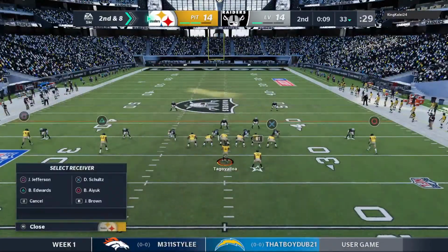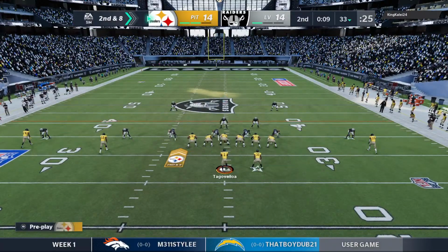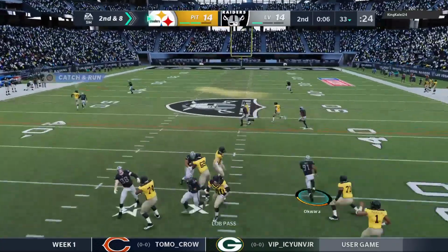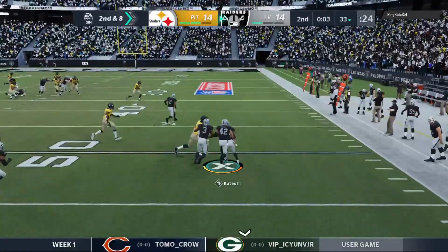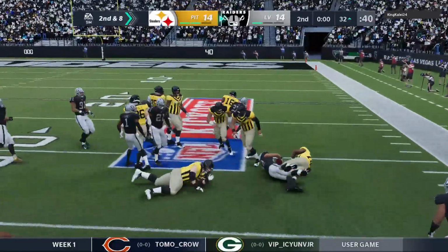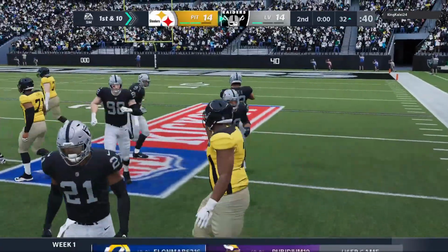The last run got a couple. Here's second and 8. Here's Tagovailoa to throw. This is intercepted. Picked up by Jesse Bates. And he will be brought down as time is now run out on this first half of action.